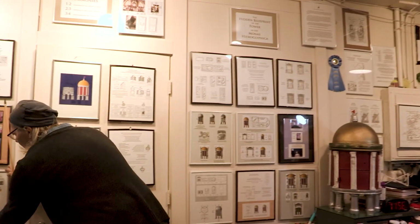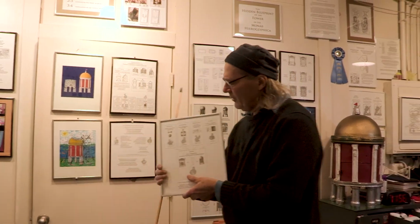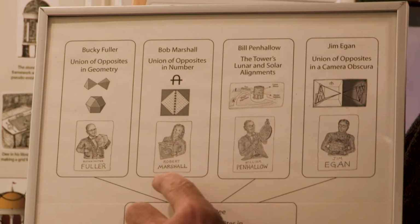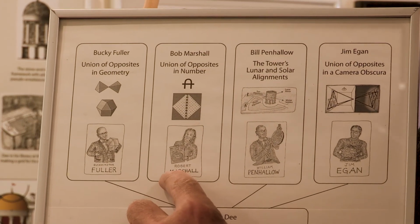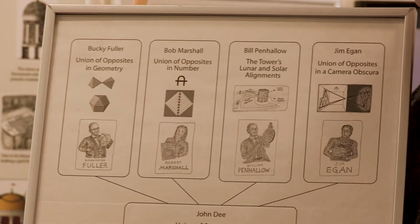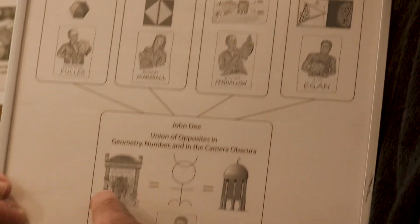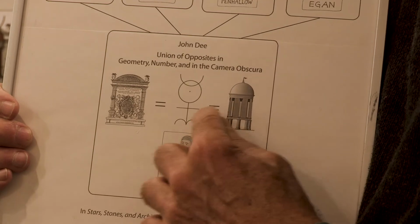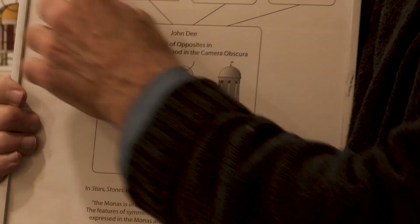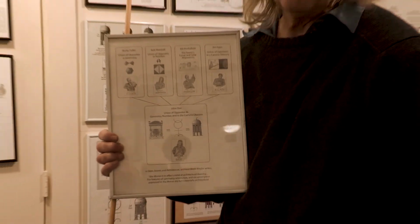In other words, what Professor Penhallow found about astronomy, and what this fellow Robert Marshall found about the union of opposites in number, and what Fuller found out, and what I found out, Dee knew all of that stuff. That's what the book, the tower, and the symbol are all about. These are all the same thing. This guy was as smart as all of us 500 years ago or 400 years ago.